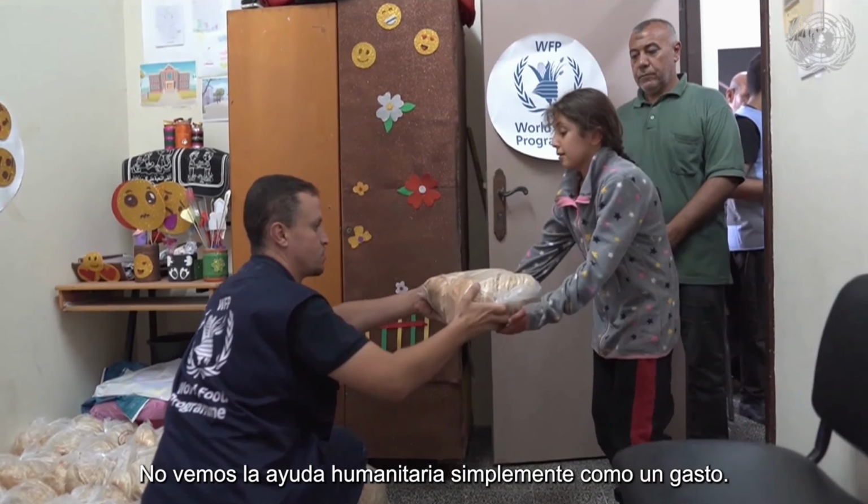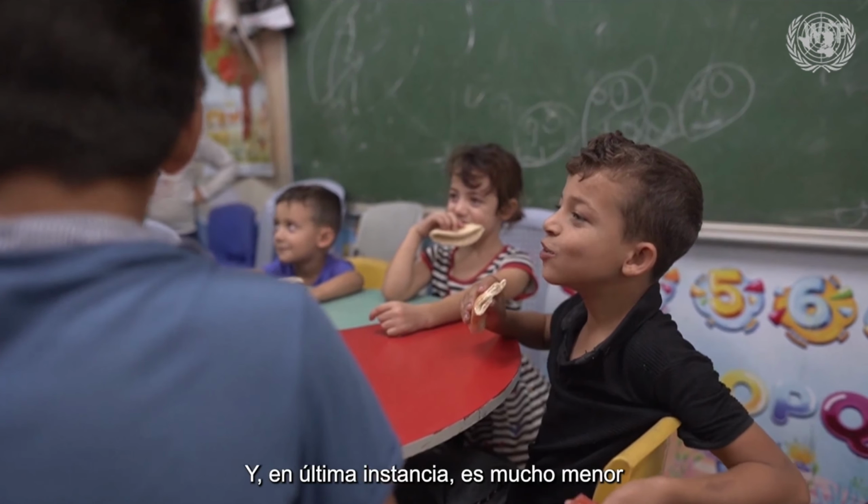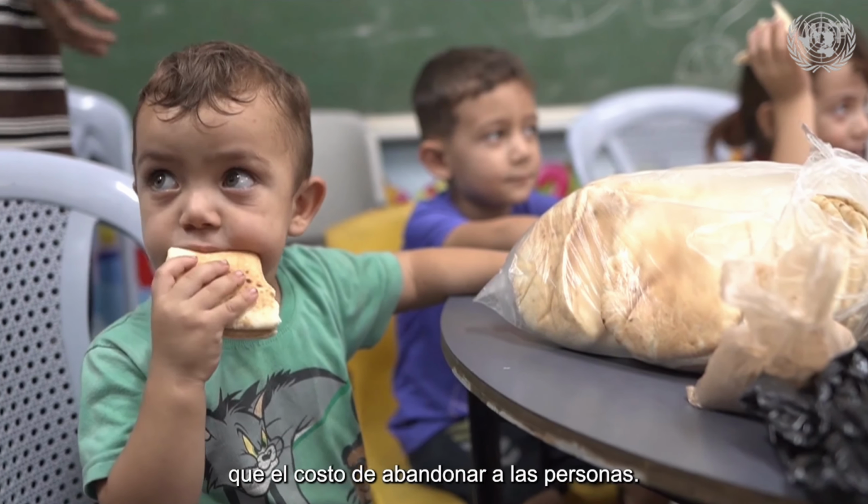We don't see humanitarian aid as simply an expenditure. It's an investment in people. And ultimately, it's much less than the cost of giving up on people.